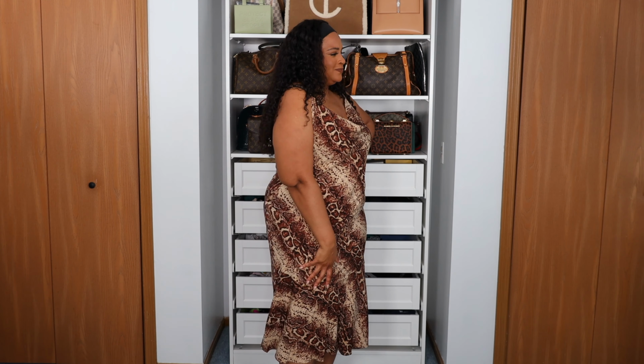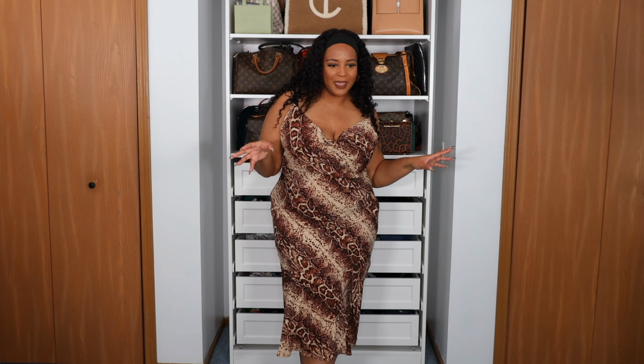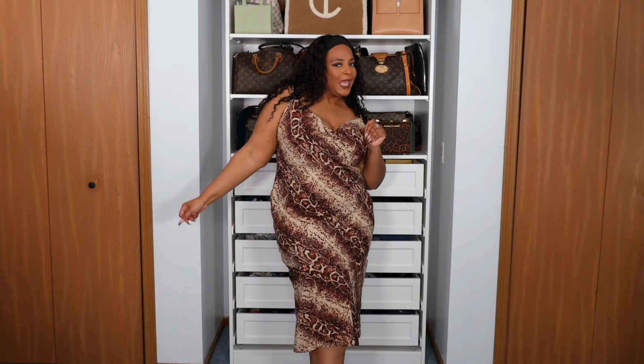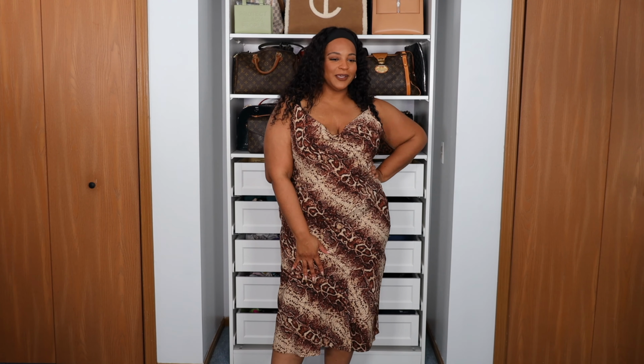But the browns though, I don't know. I'm supposed to be going to dinner with one of my guy friends, and I'm just like, gotta, you know, step out. So this dress is such a keeper.